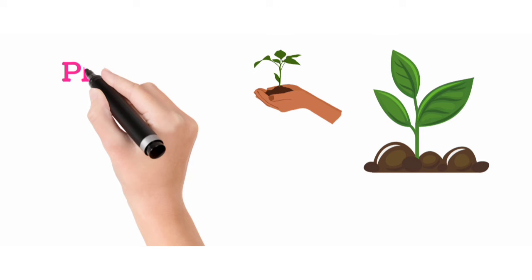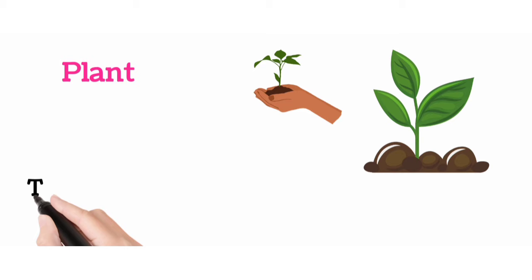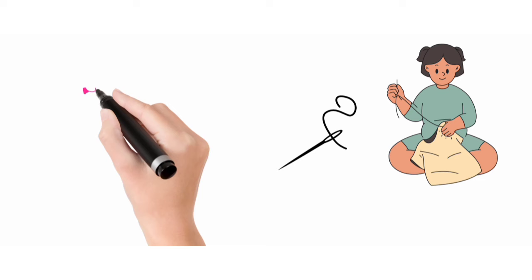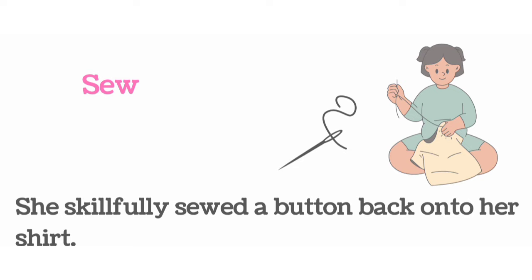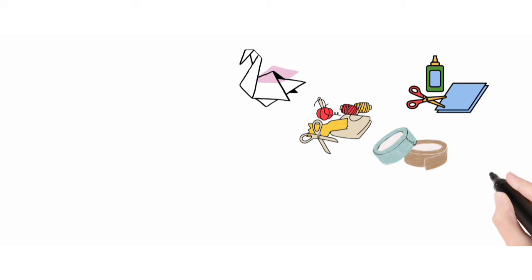Plant. They planted flowers in the garden to add color. Sew. She skillfully sewed a button back onto her shirt. Craft. The artisan crafted a beautiful piece of pottery.